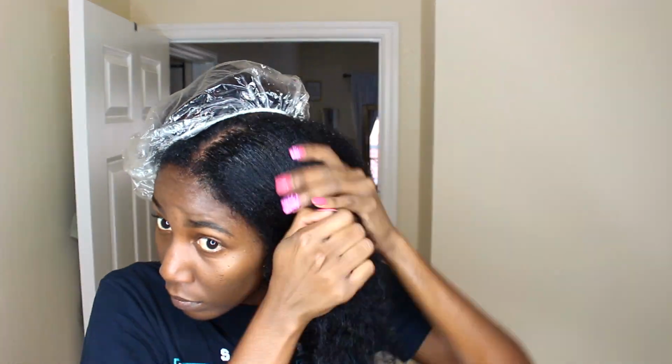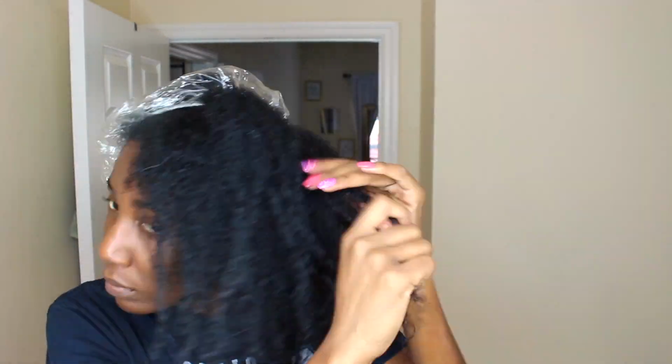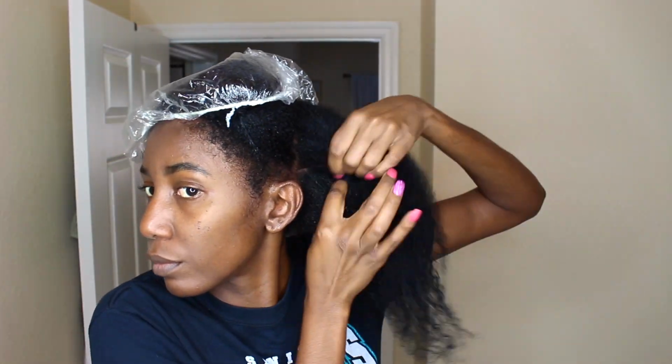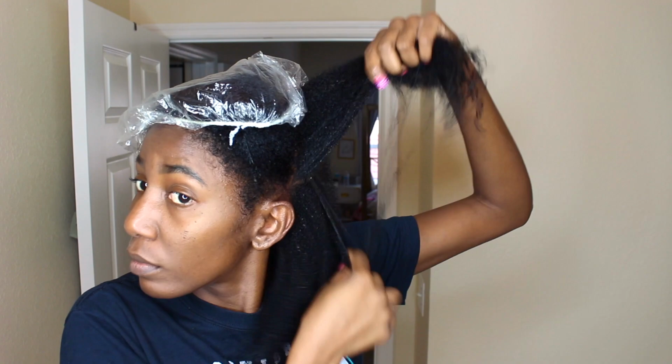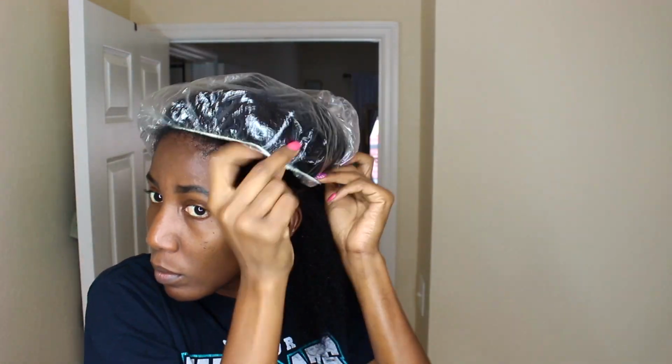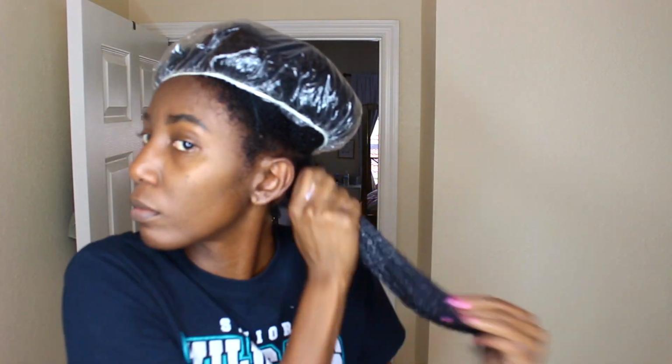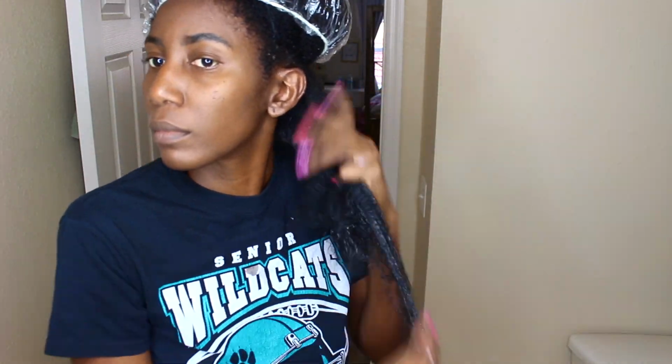Their conditioner has the best slip ever, and I've compared it to regular products like Aussie and natural hair care products, but their conditioner has the best slip, hands down. My hair always feels so good. So I applied a very generous amount to each section, and then I would section into smaller sections, and that's when I would go in with my shower comb and detangle.